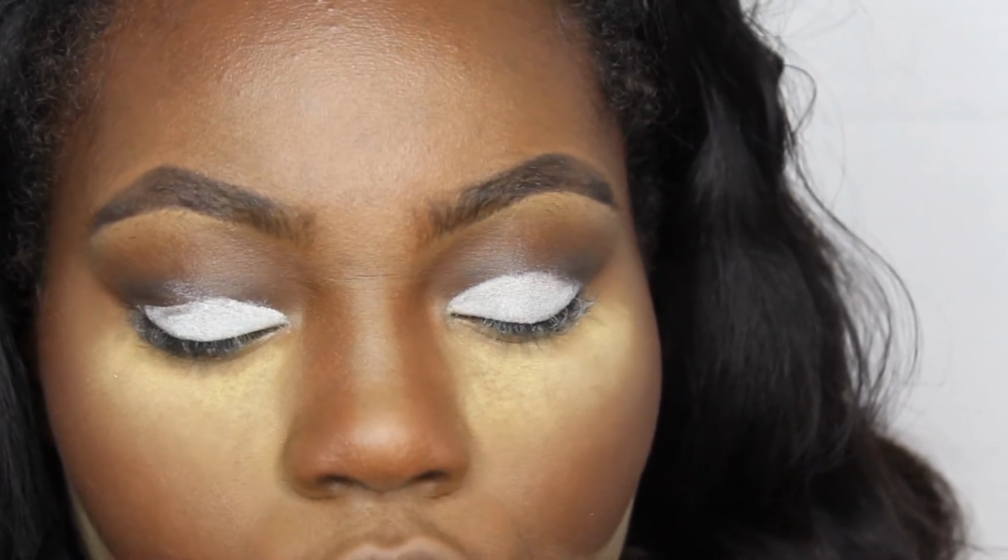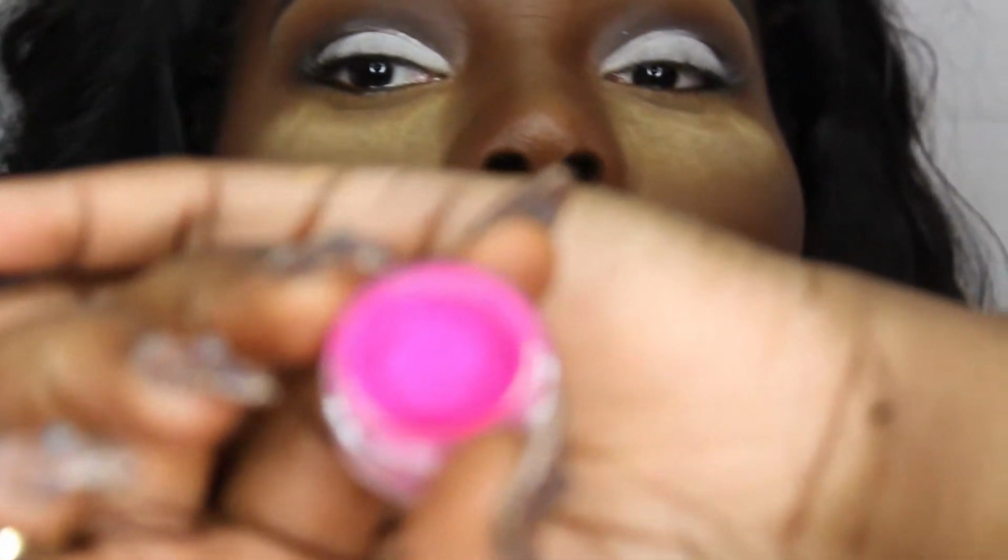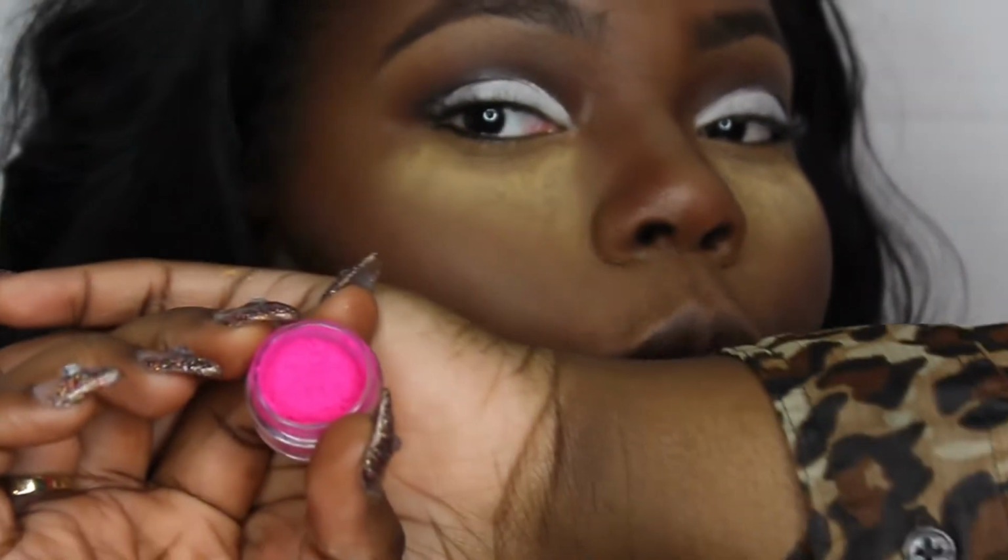Okay, so now for the fun part. I'm going to be using a pigment by MAC. I only have the sample, but it still works. It's called Magenta Madness. It's a bright fuchsia pink pigment. Like, it's so bright. It's so pretty. And this is it right here. Hope you guys can see its beautifulness. But yeah, I'm going to pack that on top of this white base that we have.